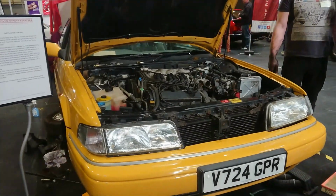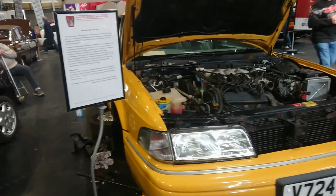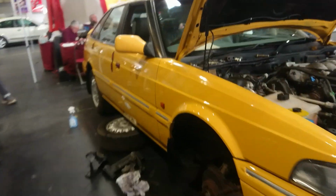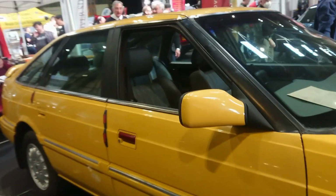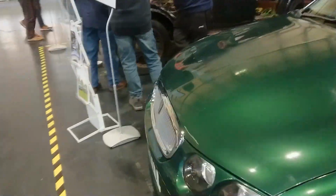Very good. Again, the colour really stands out on camera. It's a much darker shade of yellow. Not quite a beige leather interior, but we're getting there. Rover 25, let's just have a look inside. Yes, this is probably about 2003, I think.